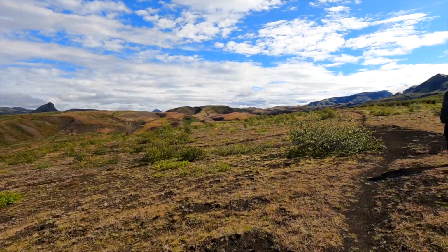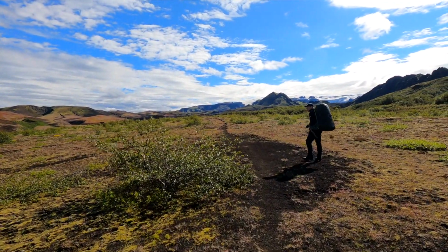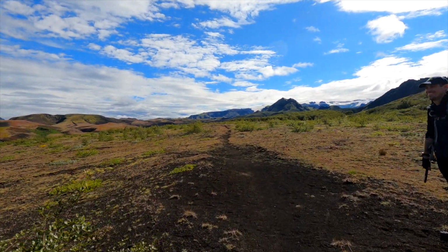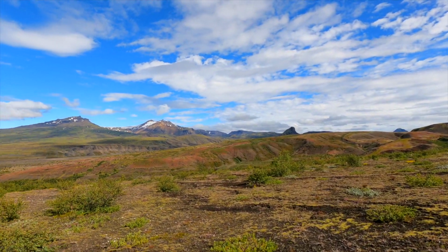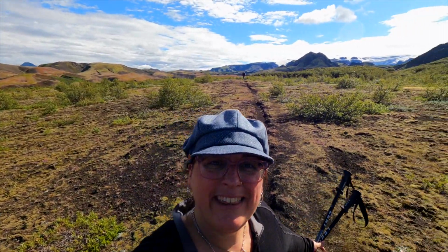Hiking through Middle Earth. This is incredible. It's like Rohan. Wow. So I know we're going to be doing the Golden Circle from tomorrow onward, but nothing can beat a view like this. Look at that. So glad that we climbed up this mountain this morning.